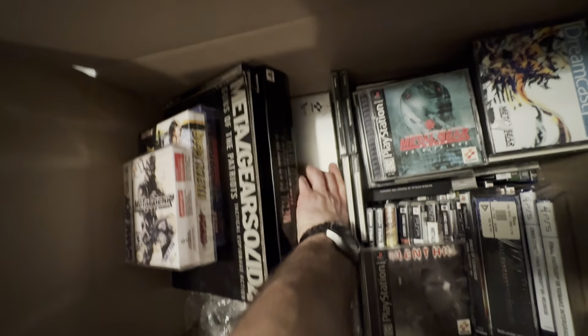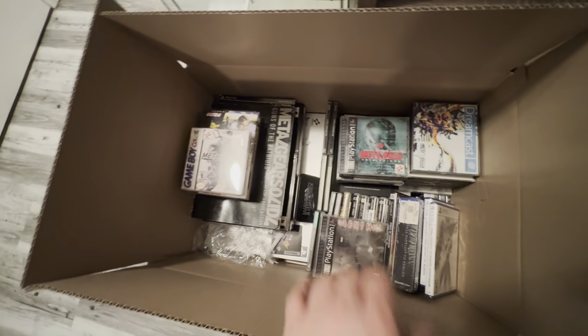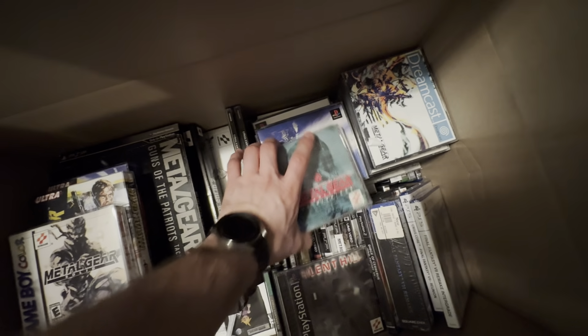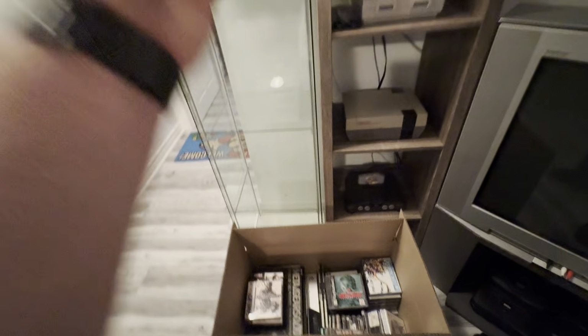That one there comes with a shirt and dog tags and everything else from the launch of MGS1 on PS1. There's all the rest of my Metal Gear stuff, more Final Fantasy 7. All this needs to get set up and displayed. I haven't gotten around to it.